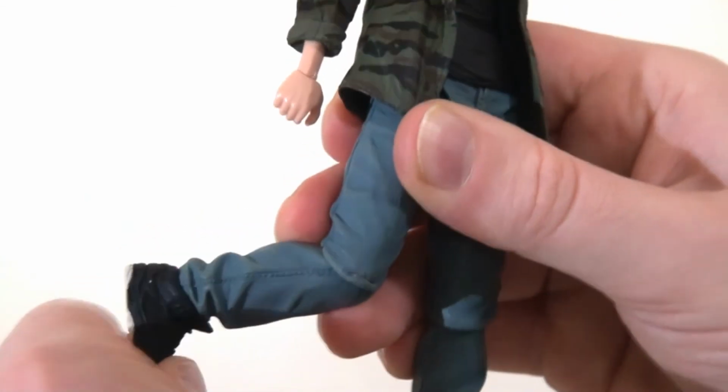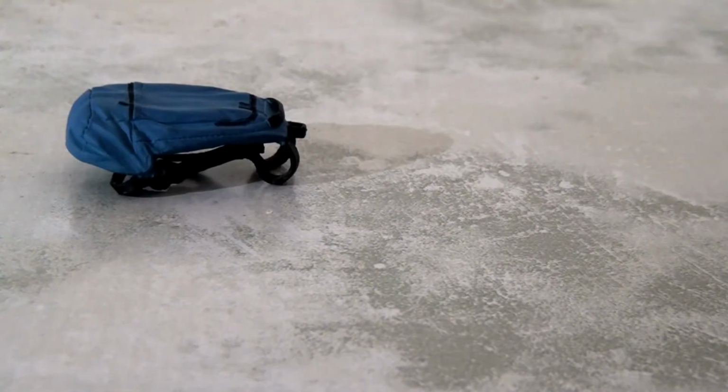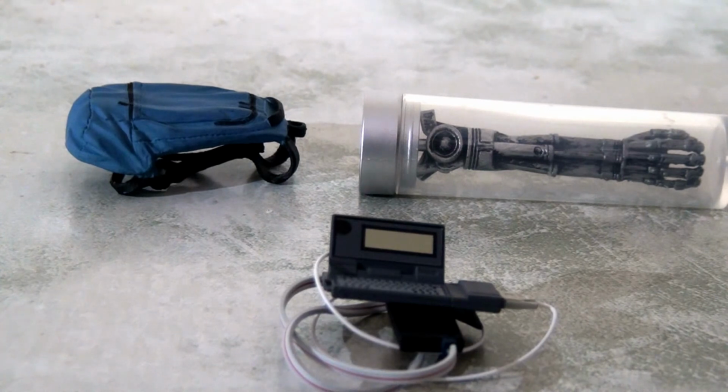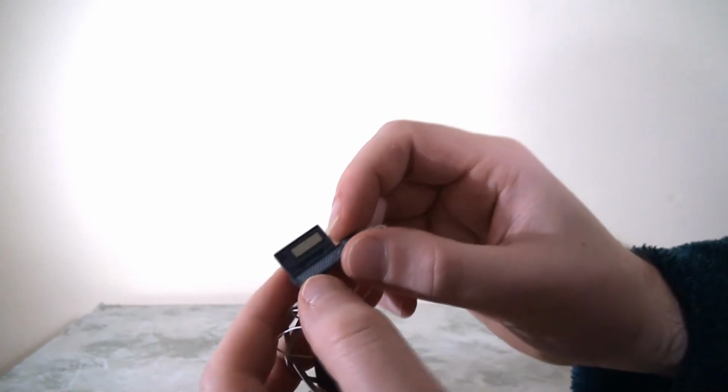So there's a swivel there, but not much more. Now, he also comes with a handful of accessories as well, including his backpack, the Terminator arm, and his decoder as well. So there's actually quite a lot here, and I would have struggled to come up with these. So I think it's really cool that we've got these extras.